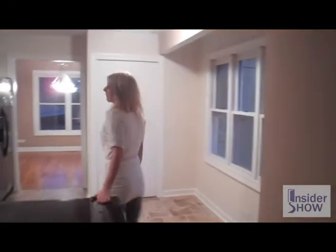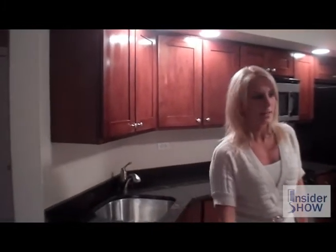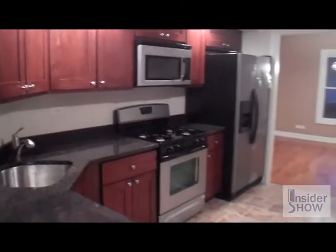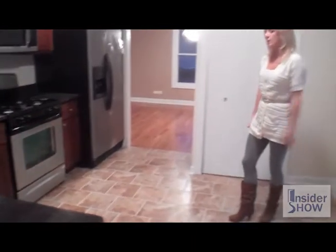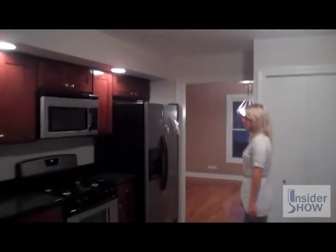In the kitchen, did everything we talked about before. We put in the cherry counters, or the cabinets. We did the granite countertops in here. Took care of the water damage that was in this room as well. We have the stainless appliances and a great big pantry here for you.